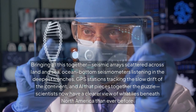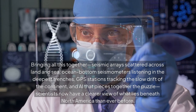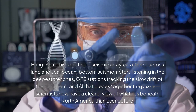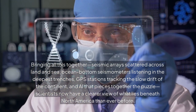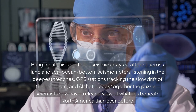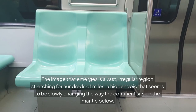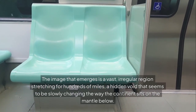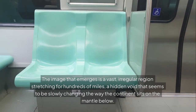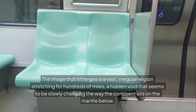Bringing all this together, seismic arrays scattered across land and sea, ocean bottom seismometers listening in the deepest trenches, GPS stations tracking the slow drift of the continent, and AI that pieces together the puzzle, scientists now have a clearer view of what lies beneath North America than ever before. The image that emerges is a vast, irregular region stretching for hundreds of miles, a hidden void that seems to be slowly changing the way the continent sits on the mantle below.